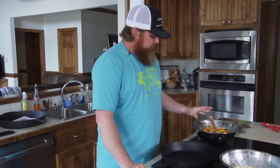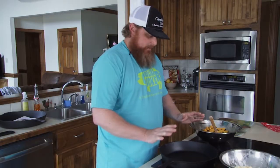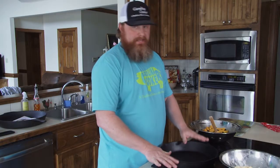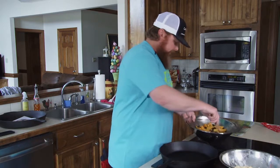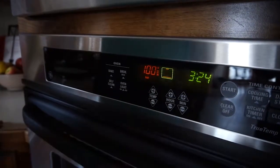All right, so I've got my filling mixed up. I've got my top layer mixed up. Now we're gonna put it in our Carolina Cooker 13-inch skillet. After that, we're gonna put it in the oven. I've already got my oven preset to 375.